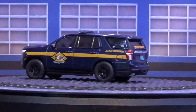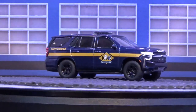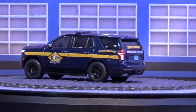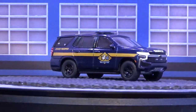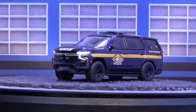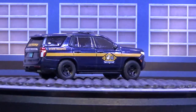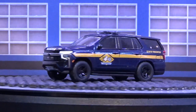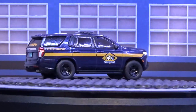Next unit up, the Delaware State Police, with their Centennial 100th anniversary design on their vehicle, on the Chevy Tahoe casting made by Greenlight. Nicely done. Gold and yellow stripe. It usually has the Delaware State Police crest on it, but now this one has the 100-year anniversary crest on the stripe on the driver and passenger side. State Trooper fonts in the back, nicely done. And on the rear, it has State Trooper on the windshield. Nicely done.